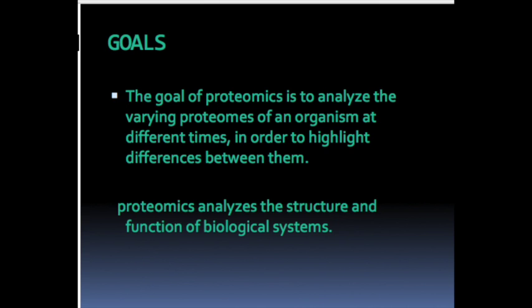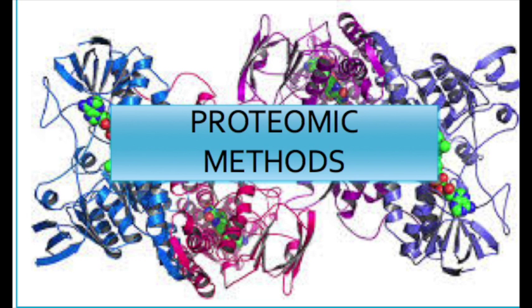The goal of proteomics is to analyze the varying proteomes of an organism at different times in order to highlight differences between them. Proteomics analyzes the structure and function of biological systems. The proteome is quite a bit more complicated than the genome because a single gene can give rise to a number of different proteins, for example through attachment of carbohydrate residues to form glycoproteins.